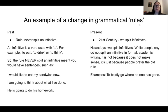So an example of a change in grammatical rules would be, in the past, you might have been told never split an infinitive. And in fact, it's still told today. If anyone watches The Big Bang Theory, I like The Big Bang Theory. Sheldon, one of the characters, often criticizes another character, Penny, for splitting infinitives. And if he were living in the 19th century, he would be correct to say this.